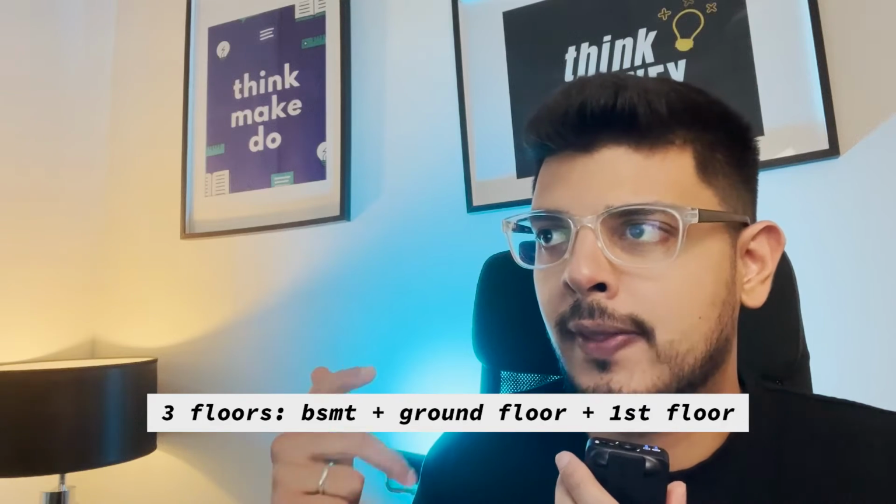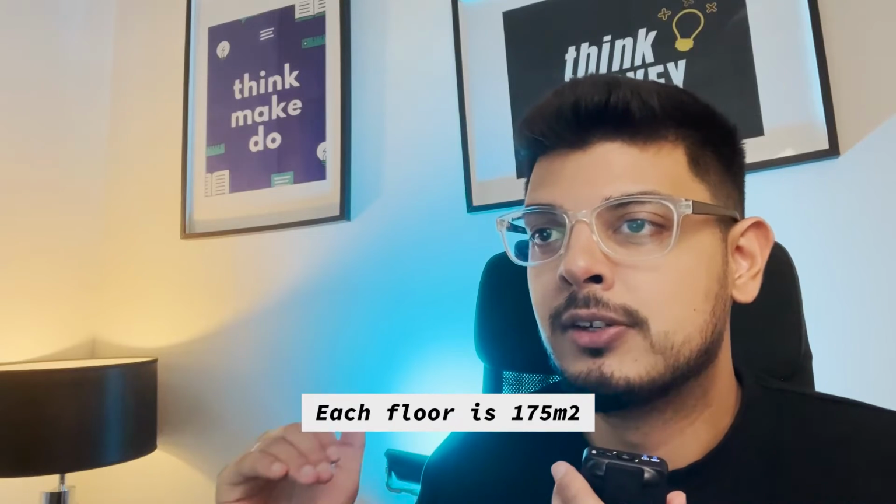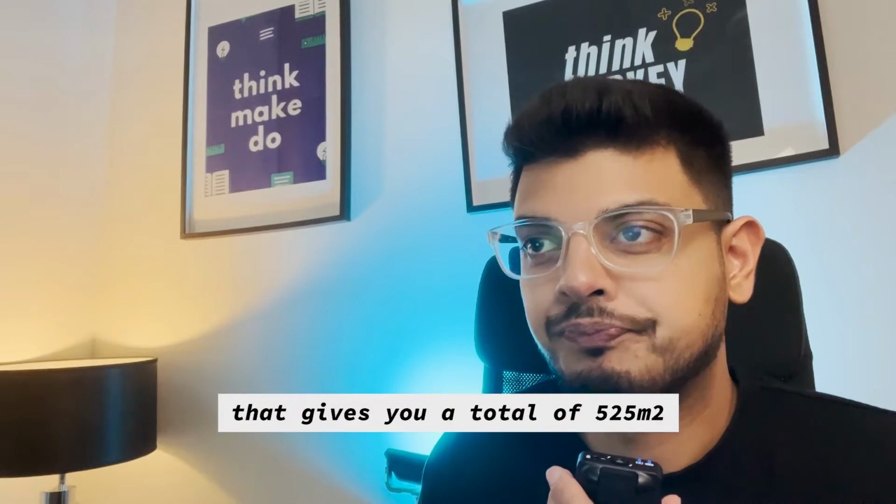So this is a quotation we've prepared for a house that is going to be 3 floors. You've got a basement, a normal ground floor, and then a first floor. So you've got 3 floors, depending on how you count your floors. I mean, some people say 1 and then 2. Anyways, it's a total of 3 floors. Each floor is 175 square meters of usable area, right? So that gives you a total of 525 square meters.